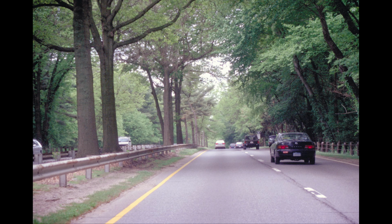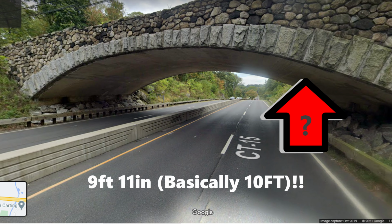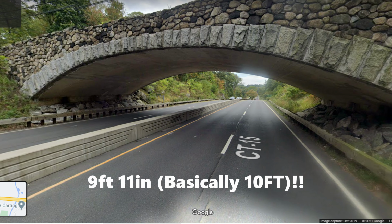So of course I ended up taking over driving, and the very first bridge I went under, I realized we had a real problem. And we looked up the height, and the height on it is 9 foot 11 inches. So you're basically 10 feet. And so if you've got a bridge below 10 feet, you're in big trouble.